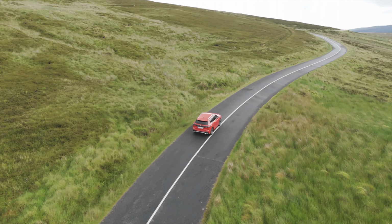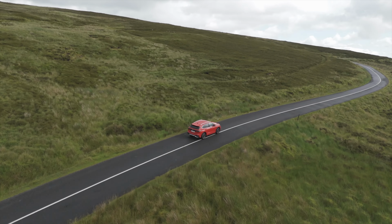So to drive, well, the last Volkswagen I actually drove was the Touareg, and it's a lot smaller but almost a nicer size. You don't feel like every road you go down you're going to clip someone's mirror or hit a curb. It's the perfect size for the real Irish roads.